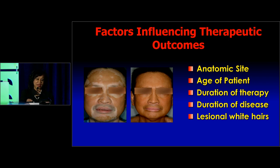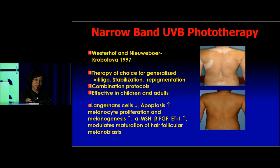These factors are anatomic site, because all the studies show that you get maximal repigmentation on the face and the neck. Age of the patient: children do better than adults. Duration of disease is controversial, but some studies suggest you get earlier, better responses with early disease. That has not been my experience. Certainly duration of treatment matters. It doesn't happen overnight. You've got to be in for the long haul. And lesional white hairs probably impact repigmentation in a negative way.